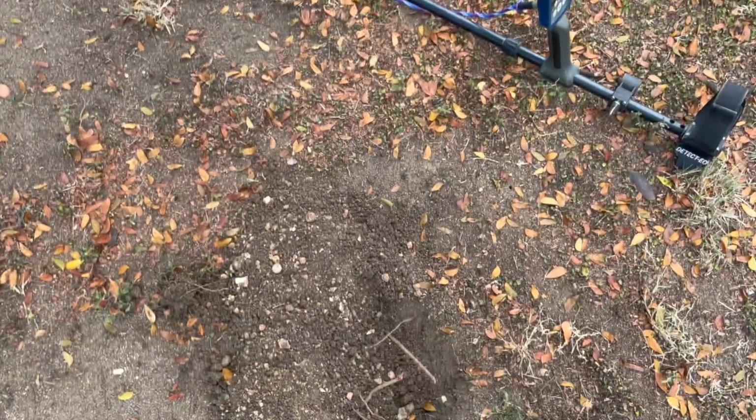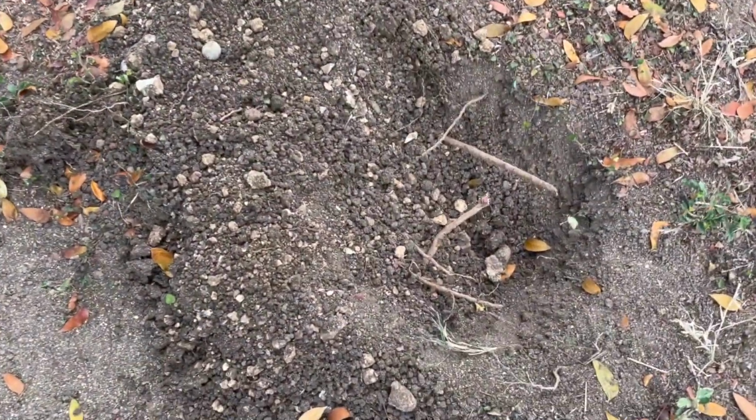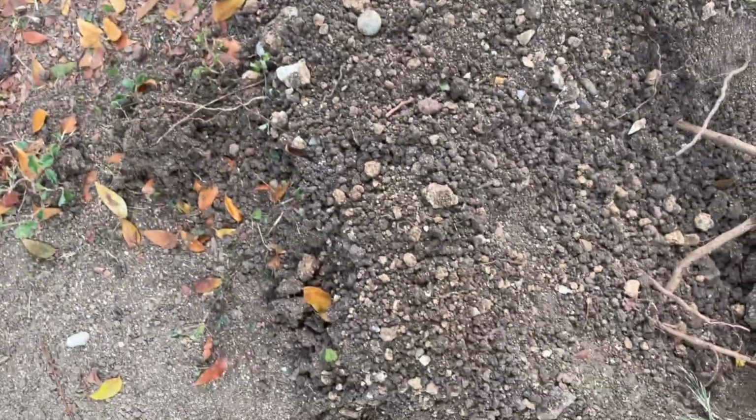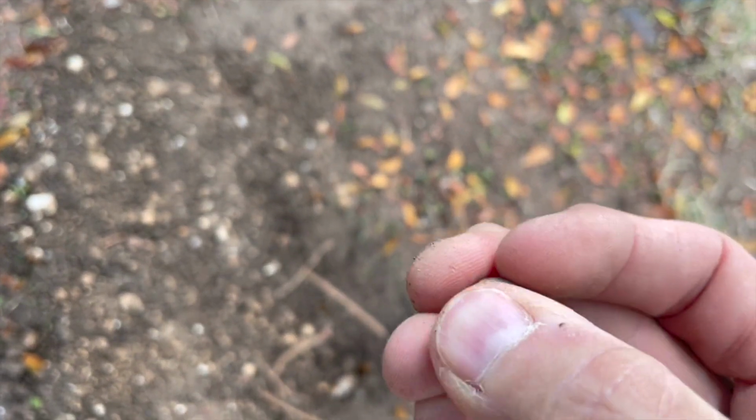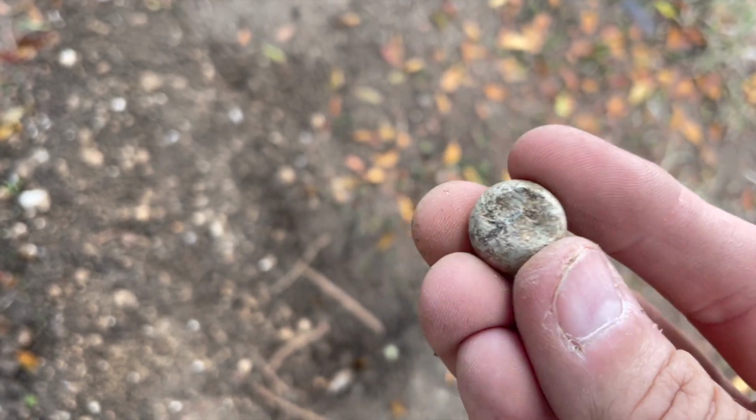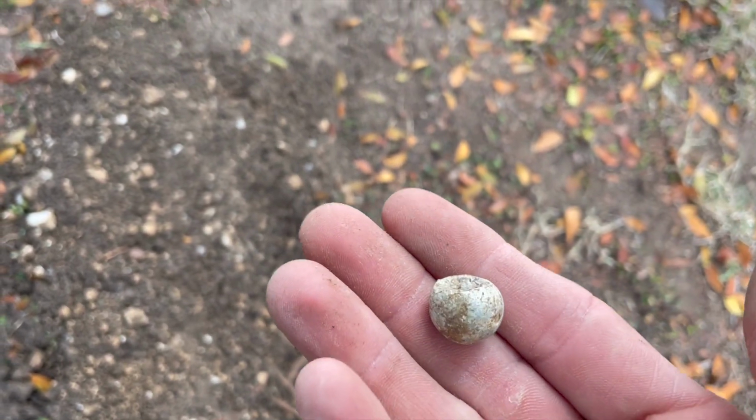All right, from right here, pretty deep. I mean, you know, 4 or 5 inches. Got a musket ball. Looks like one that was fired, smashed into something. No longer perfectly round. Cool find.